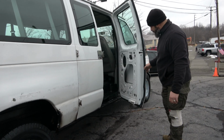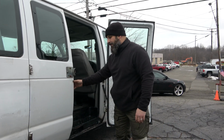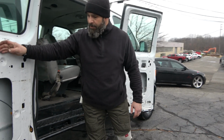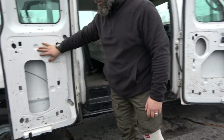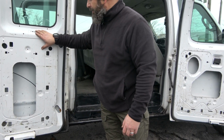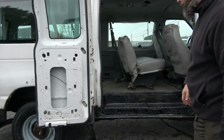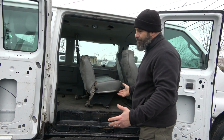The side doors are in great shape. Now remember, this is a law enforcement van. It was not used to transfer prisoners. So a lot of times law enforcement vans come in a little rough, but it does not undermine the drivability and the performance of the van. So don't look at the battle scars and say this is a bad van.